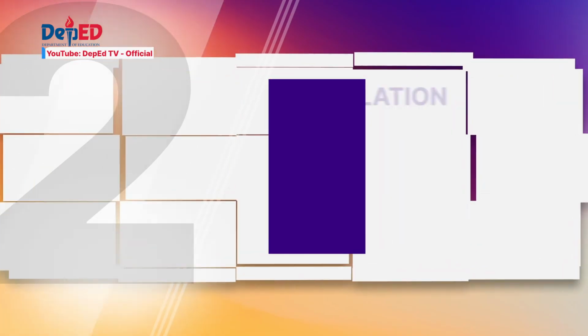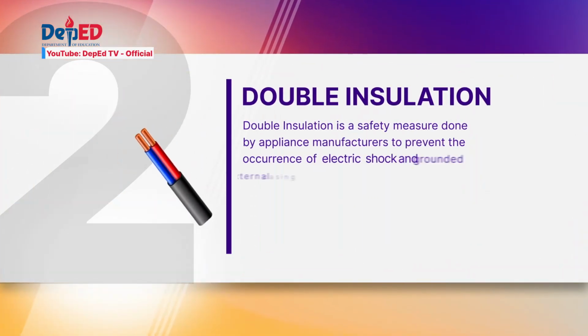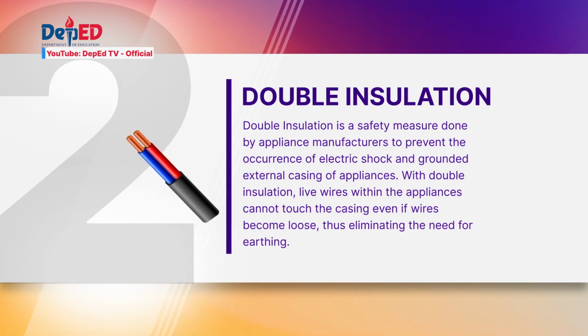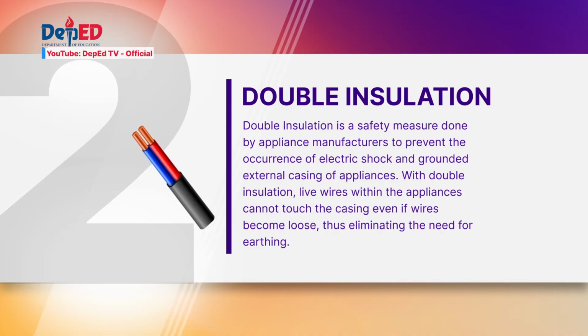Double insulation is a safety measure done by appliance manufacturers to prevent the occurrence of electric shock and grounded external casing of appliances. With double insulation, live wires within the appliances cannot touch the casing even if wires become loose, thus eliminating the need for earthing.